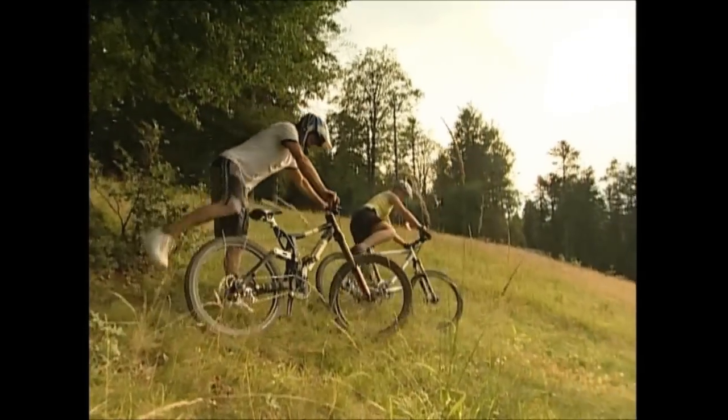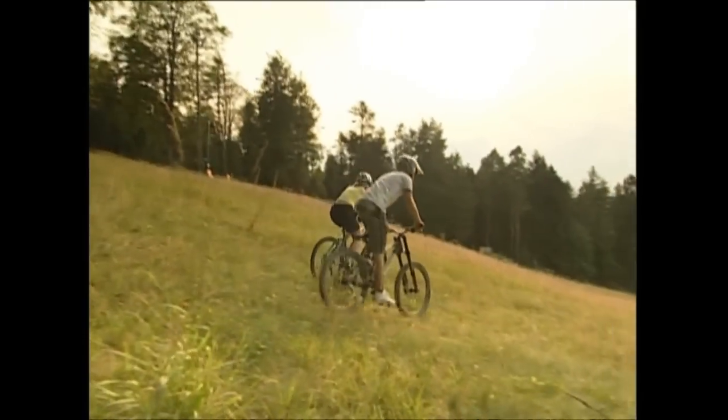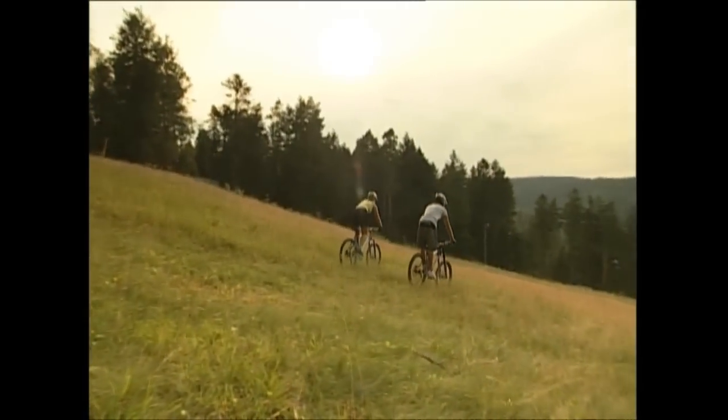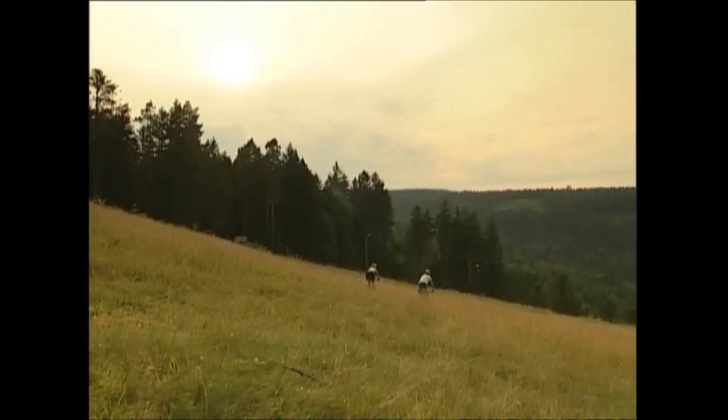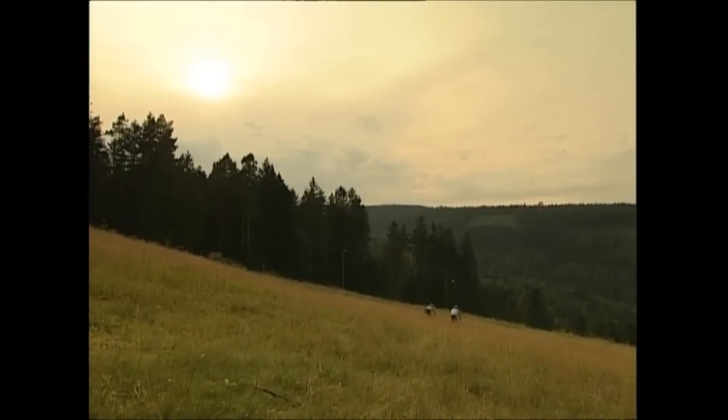From start to finish, the mountain bikes have been assembled by hand, just like the first bikes nearly 200 years ago. But these ones have been crafted from lightweight aluminium tubing, fitted with hinged forks, and they've got pedals.